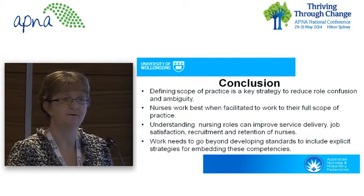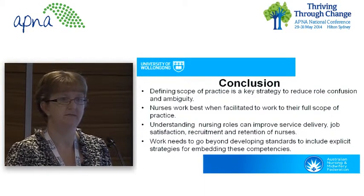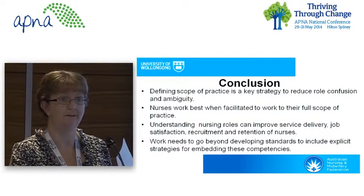So the challenge for us as we move forward is how do we embed these in our practice so that it informs the way we work in Australia.